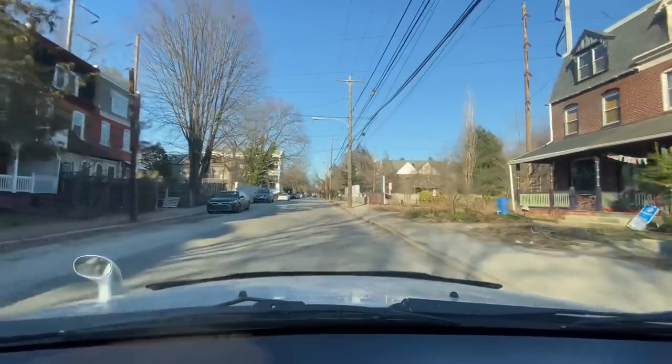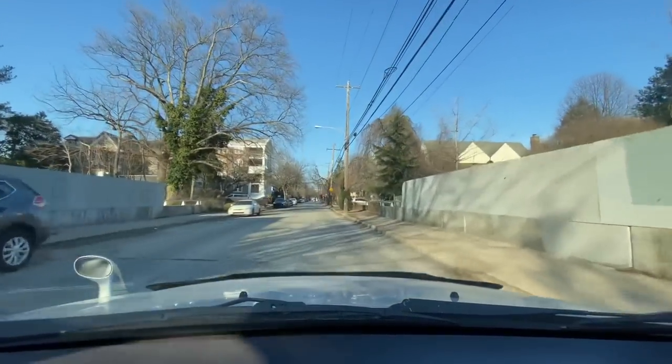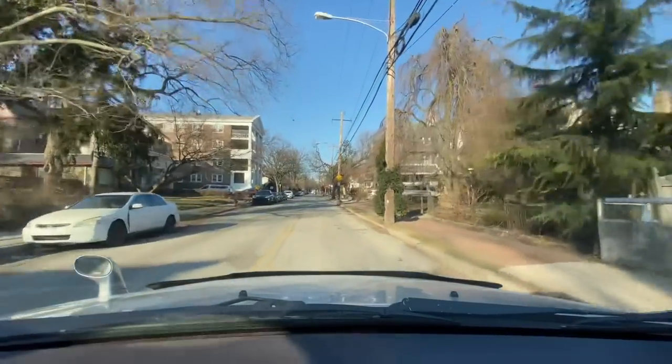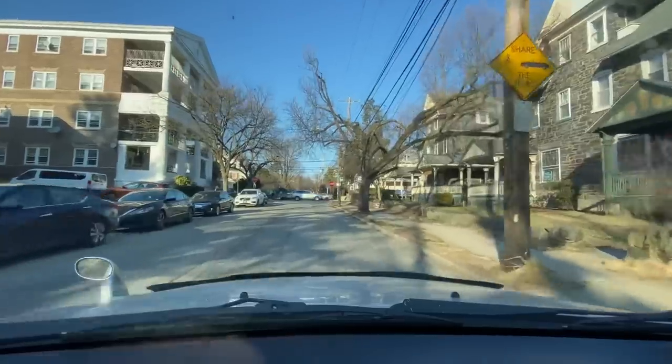I'm traveling 15 miles, now I'm going to 18 miles, now I'm doing 20 miles per hour, guys. The car's behind me, it's a Toyota RAV4. Look at this building on my left, it looks like an apartment. You see I got three porches? Look at the ones on my right.